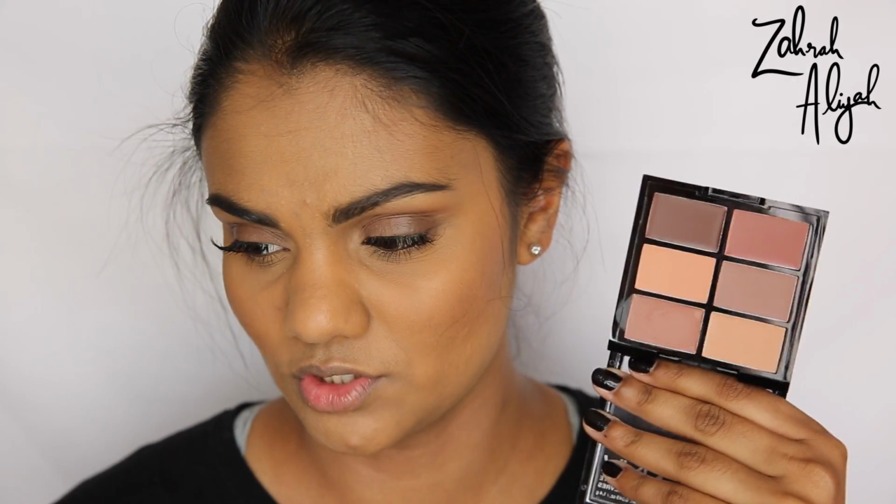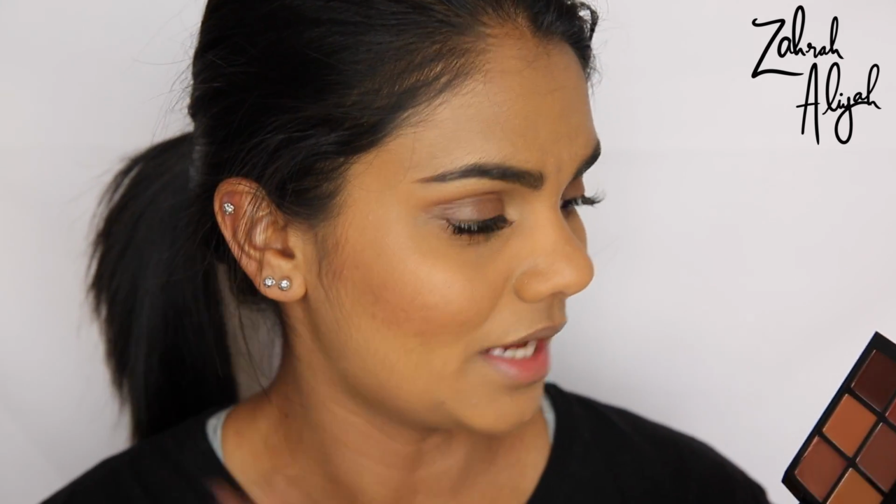Hopefully they look okay. So for lips, to finish off, I'm going to use the NYX the Nudes Lip Cream palette. You can pick this up at Priceline here in Australia. I actually haven't delved into it all that much. I pretty much just keep using this shade. But for Deepika today, I think I'm going to mix a couple of shades.